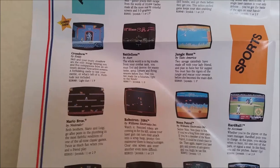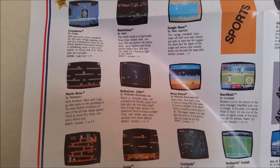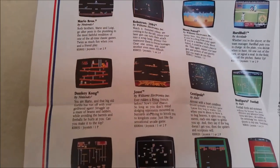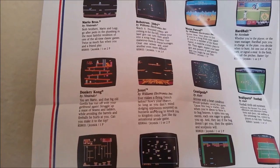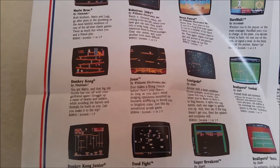Same with Robotron and Moon Patrol. The silver box games are pretty easy to come by. Centipede, though, was an early release as well. That was a big box release as well. That's actually another one that was one of the early releases.